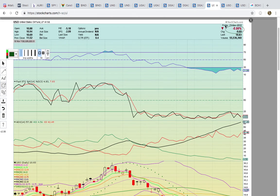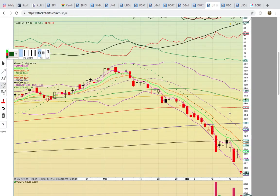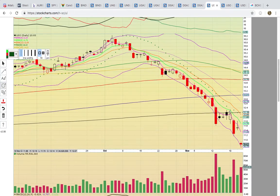Oil is down 6%. It's been just totally crushed. RSI's at extreme oversold levels. Fasto's at extreme oversold levels. You can see here how it can stay below the oversold levels, the 30 and 20 levels, for an extended period of time. This is just a really nasty downtrend.